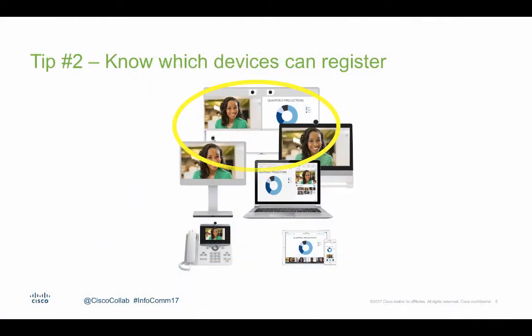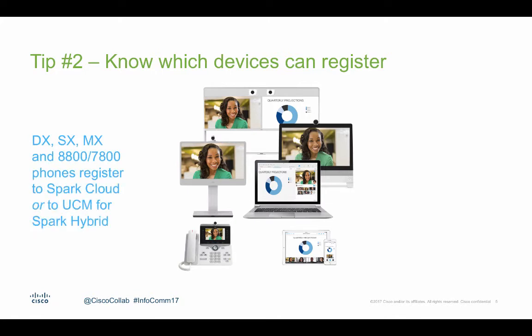Tip number 2 is about device registration. Cisco has pretty cool devices that meet every video and audio communication need. When you're deploying Spark, you can register devices that meet most needs. DX desktop systems, SX and MX room systems, and even 8800 and 7800 IP phones can register to the Spark cloud. These devices also work for Spark Hybrid, of course, registering to your UCM.